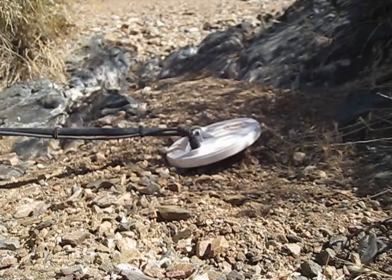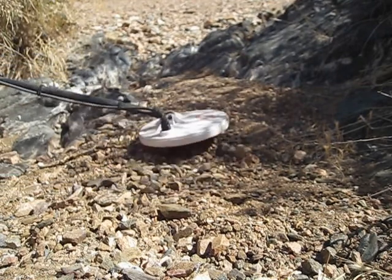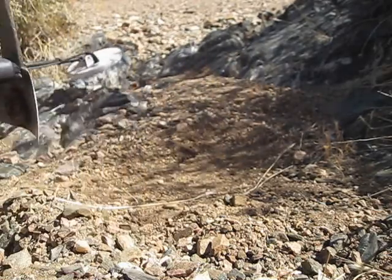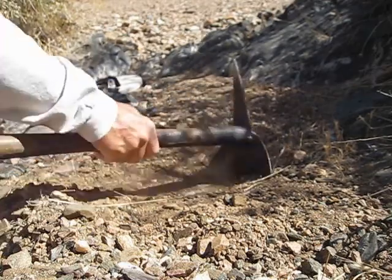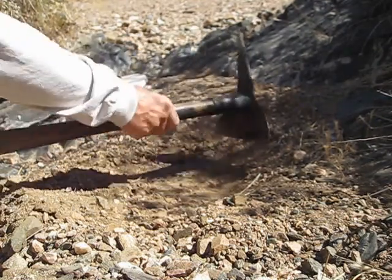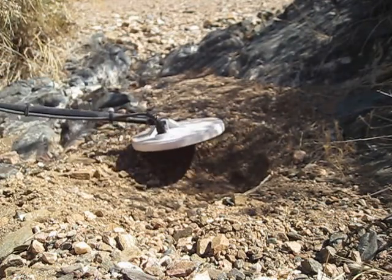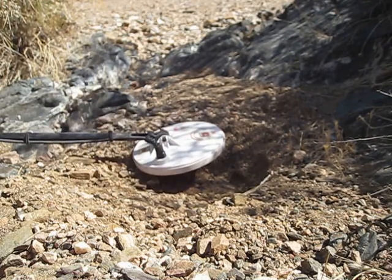Another target here. This one's kind of a faint one. Not too bad. Let's see what we got. I always like to remove the top layer of gravel first. Make sure it didn't any of the big hot rocks up on top. We still got a target there. A little more dirt. Check again. Yeah. Oh, it's out of the hole. That's not necessarily a great sign. Alright. Right in here.